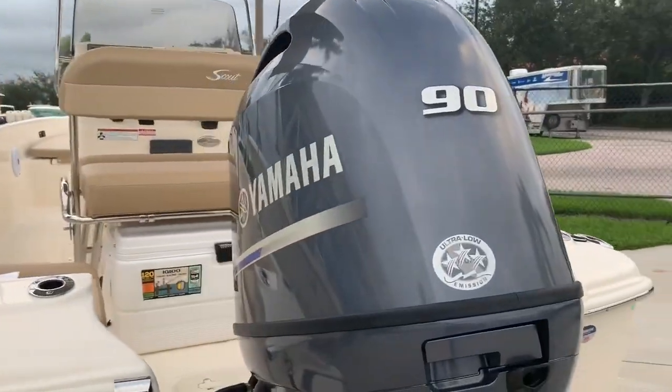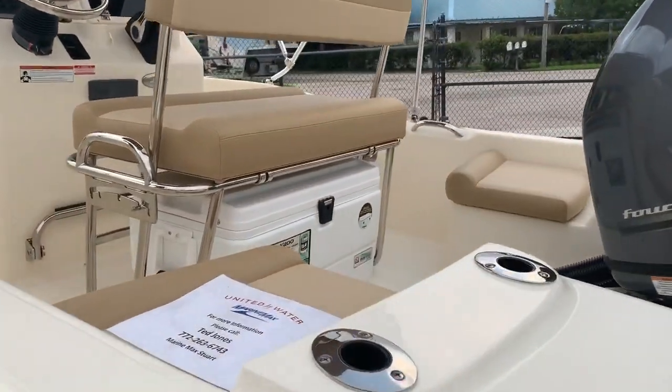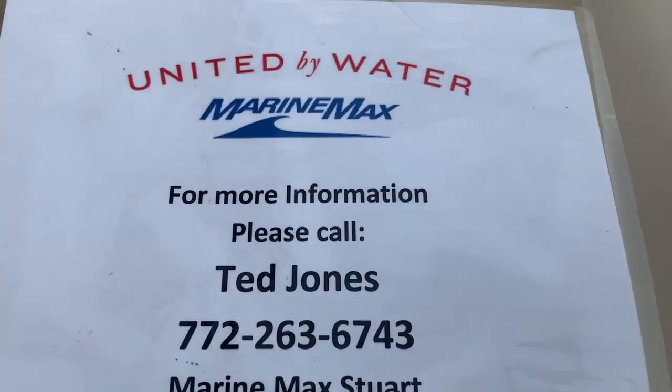Boat's powered by a 90 horsepower Yamaha 4-stroke. Phenomenal fuel economy, phenomenal running motor. I'll tell you, you got to get out and ride on this boat.